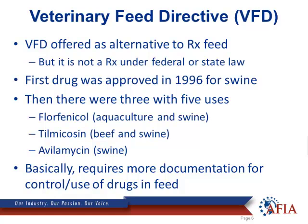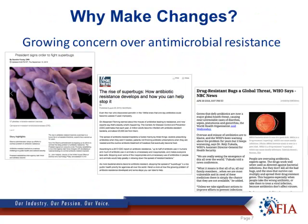The first drug was approved in 1996 for swine, and then there were two more, and there were five uses. Quite honestly, I was working at a plant in Durham, North Carolina in 1996. I was managing that plant, and I don't think the ink had dried on the law before I got my first VFD to fool with. But that's the only one in my career that I've fooled with. It just kind of sat there, and a lot of the veterinarians didn't prescribe those drugs, at least in the feed facilities that I was working in. It's not been something that's been in as wide a use as what's getting ready to take place. And basically, it just requires a lot more documentation.